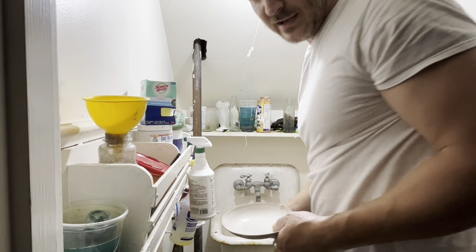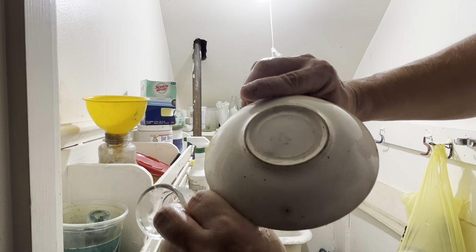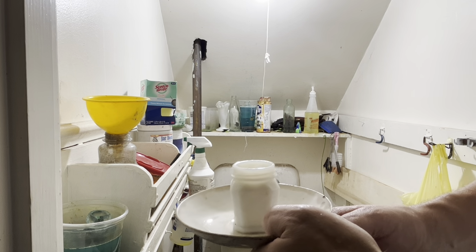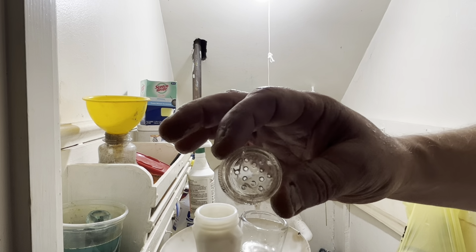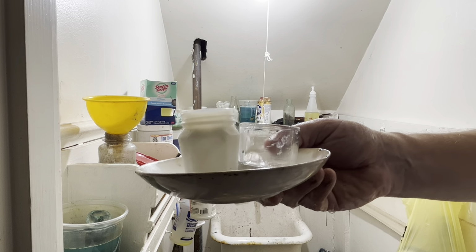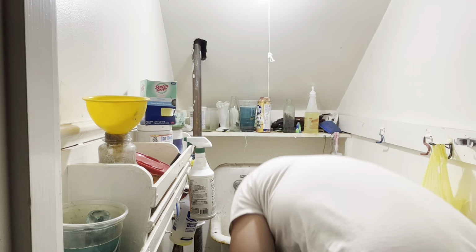So real quick, guys, we got the stoneware saucer I just cleaned with the steel wool. We got the marinella I just cleaned with the steel wool and the toothbrush, the shot glass, and the little shaker lid there. Maybe less than a 30 second clean again. Those are all done.